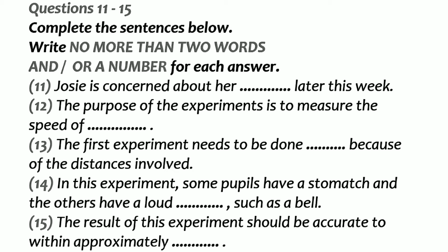Yeah, it's a bit low-tech and it's not very accurate, but they should be able to get within about 20% of the actual figure if they're reasonably careful.